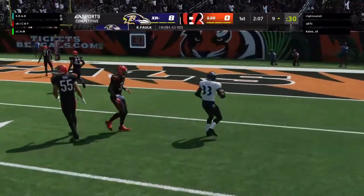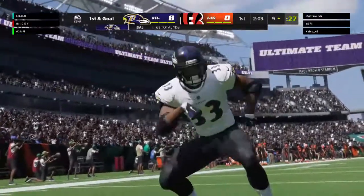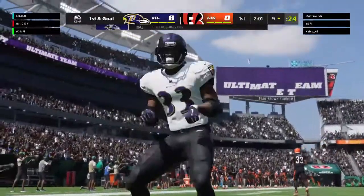This way down in Cincinnati territory. 63 yards rushing for him as he's got the afternoon off to a great start.